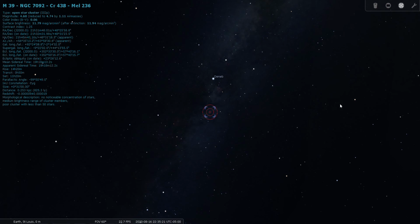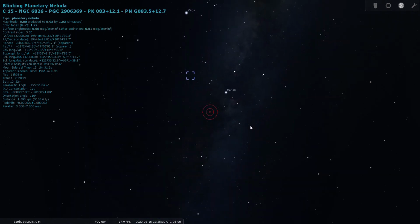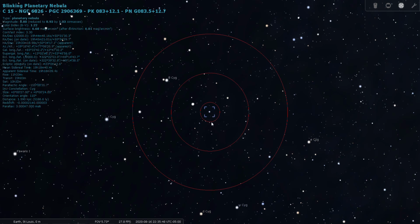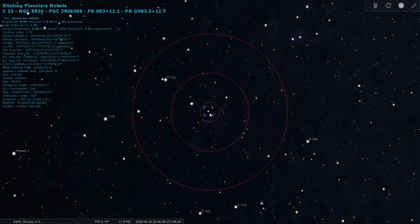The next object on my deep sky list, Cygnus is just chock full of goodies, is a planetary nebula known as the Blinking Planetary, NGC 6826. And you can see in the finder scope here with the field of view of about 6 degrees that this 9th magnitude planetary nebula looks almost stellar. It does subtend a little bit of a disk. It is 5,100 light years away.